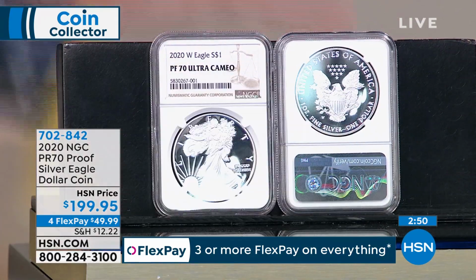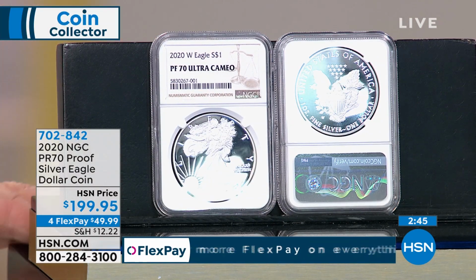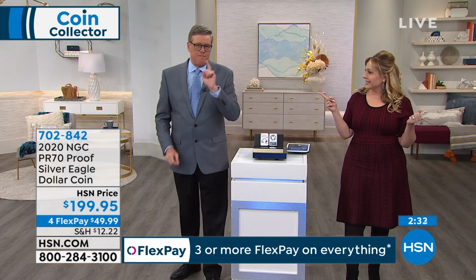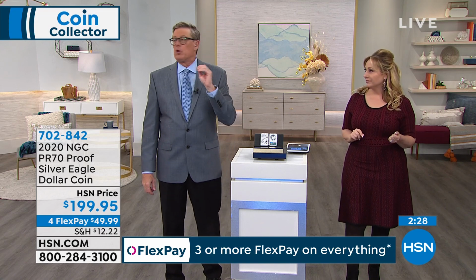This is titanic change. I cannot impress upon you enough how important a design change is in American numismatics. Do they put it on the website, the Mint, to say that the design is changing? They have some stuff, but they don't really have much. They had some press releases. And the fact is the vast majority of people don't know it.